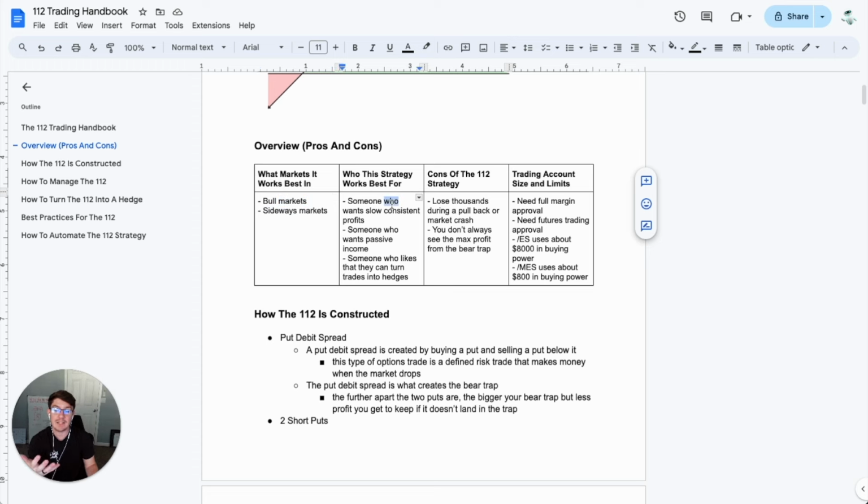Next, this strategy works best for people who want slow, consistent profits. You're not going to hit home runs or 1,000% returns, and it's not going to be fast, but it's going to be slow and consistent, and you're going to have a 99% win rate. So it's literally going to be amazing. It's for someone who understands that passive income and boring money is typically the best money, and for someone who likes the ability to turn their trades into hedges to further protect their downside.